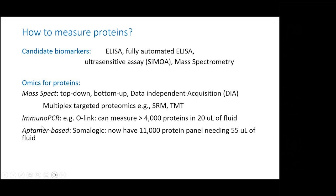Immunoassays have been developed in different ways, and one of the ways to get a readout is, instead of doing a standard ELISA with two antibodies in a sandwich, one can use a secondary antibody that is labeled to an oligonucleotide sequence, and PCR is done to amplify that specific sequence. One of the platforms that's very widely used has been developed by a company called Olink, and Olink has developed a host of different assays. They have currently more than 4,000 proteins that can be measured in approximately 20 to 40 microliters of starting sample, and they have a lot of data that's been generated on plasma and CSF.